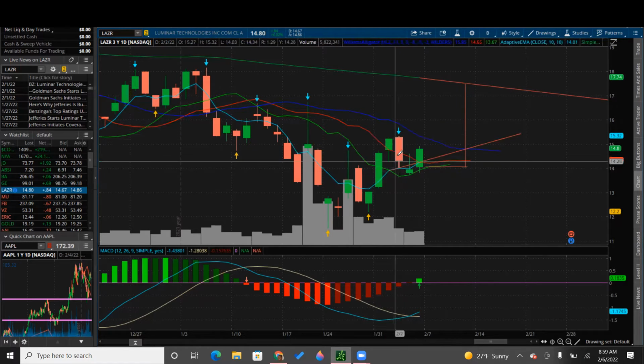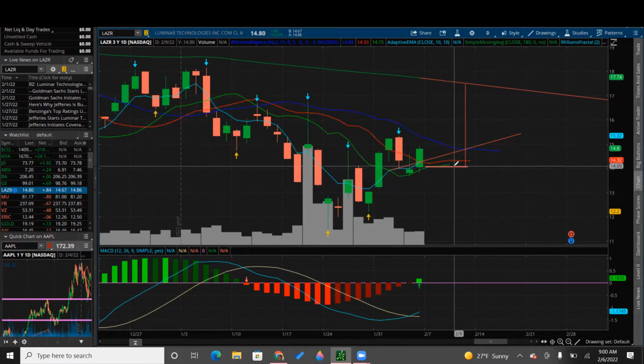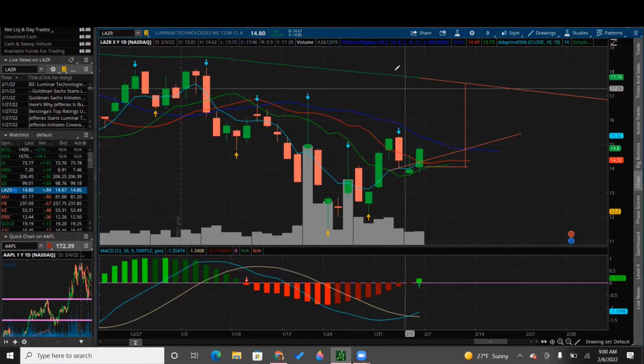I'd like to watch this one a little more to see if this bar gets covered. This is a manipulation bar, I feel like, so it could pull back here depending on the market. This one trades on the Nasdaq, so that's something to watch out for. But I do feel comfortable this week at $14.06. That's what I'm calling out. I'm going to call it Laser. Easier to call it that this week.